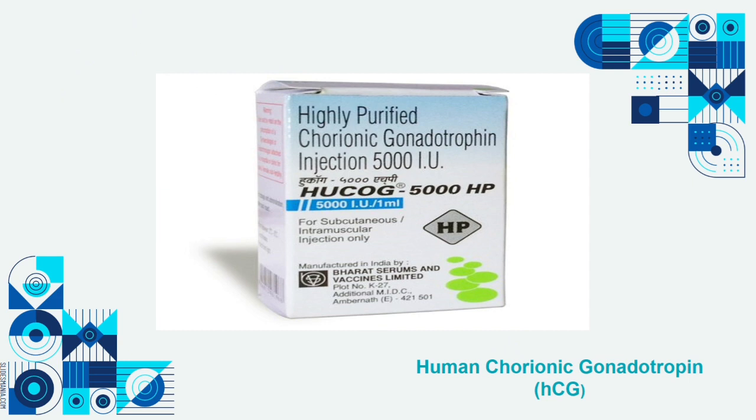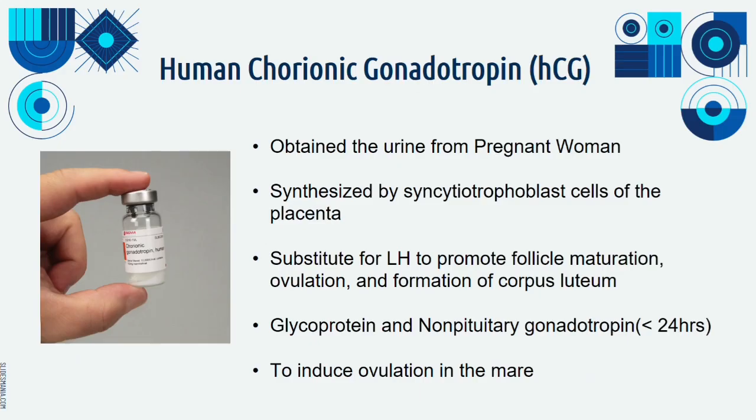Human chorionic gonadotropin or HCG. HCG is a gonadal-stimulating hormone obtained from the urine of pregnant women. It is synthesized by syncytiotrophoblast cells of the placenta. It mainly possesses LH-like activity. Therefore, it serves as a substitute for luteinizing hormone to promote follicle maturation, ovulation, and formation of the corpus luteum.